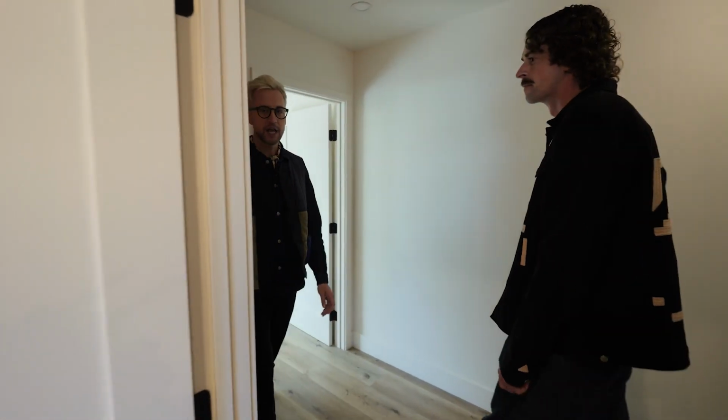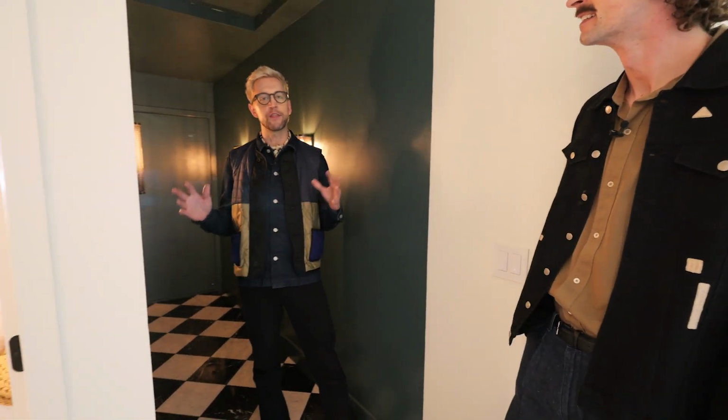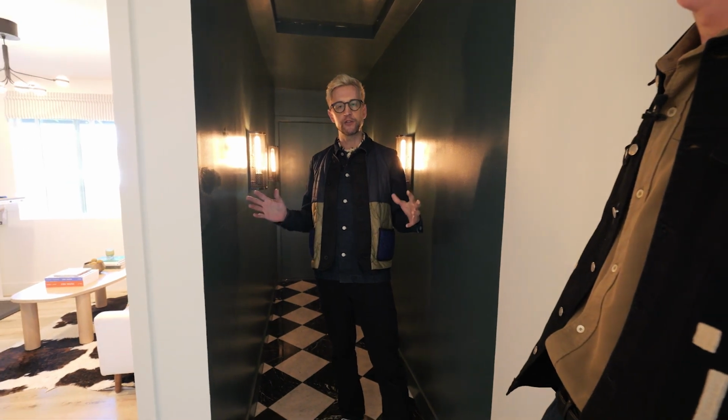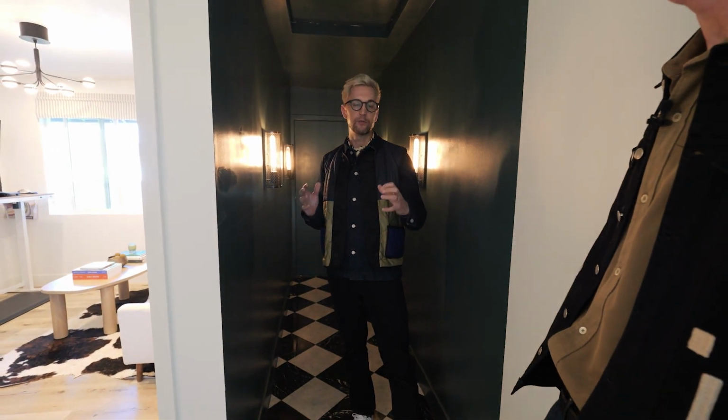Now let's transition to the rest of the house. First of all, this is our drama hallway, as we like to call it. When we bought this house, it was a 3-bedroom, but there was no access to the garage. So we took it down to a 2-bedroom so that we could make our bedroom and bathroom bigger.